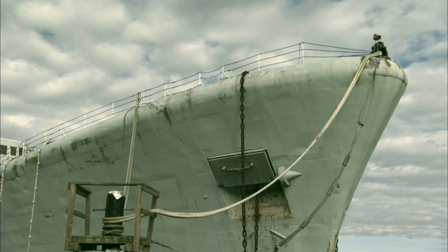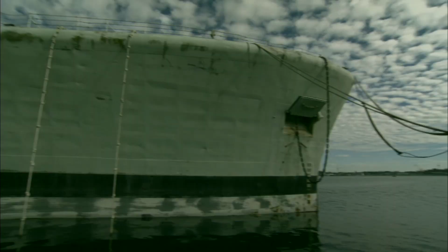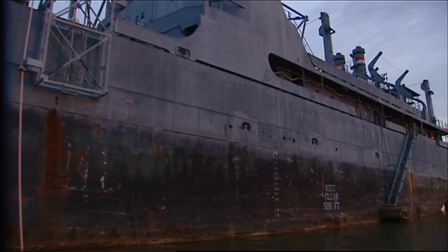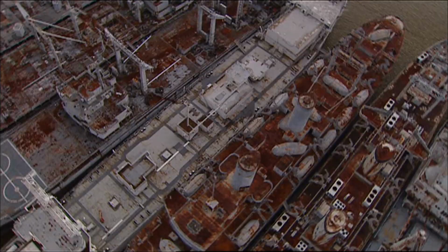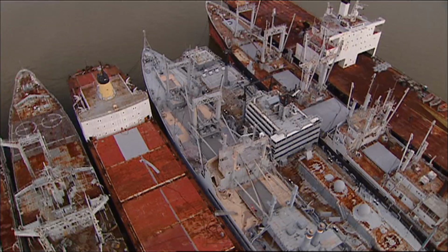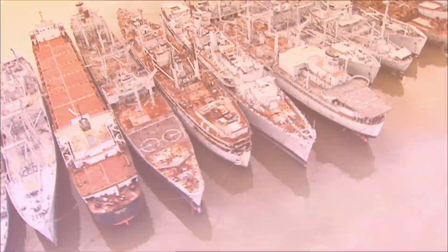They're floating junkyards. Mothballed, decommissioned naval vessels. Toxic time bombs filled with PCBs, asbestos, lead paint, oil, and grease. Hundreds rust in dockyards around the world. What can be done with them?